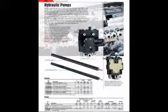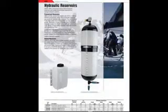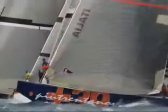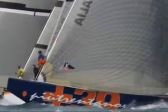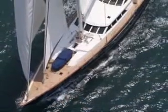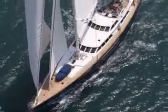So we'll have a full line of products that will fit from your basic cruiser racer, 35, 40 feet, up to the mega yachts and the Grand Prix maxi boats. Plus 39 was an America's Cup boat we did the cylinders for the 2007 campaign, and a 52-meter designed S&S sailboat, which was built in Turkey, was our first cruising boat or mega yacht powered system.